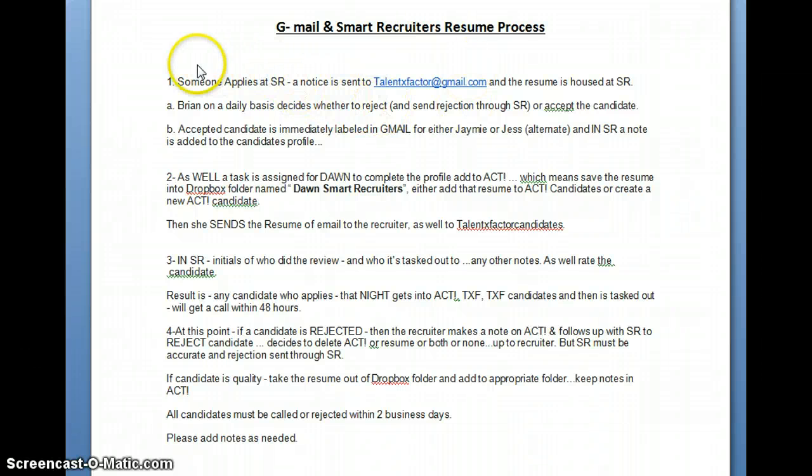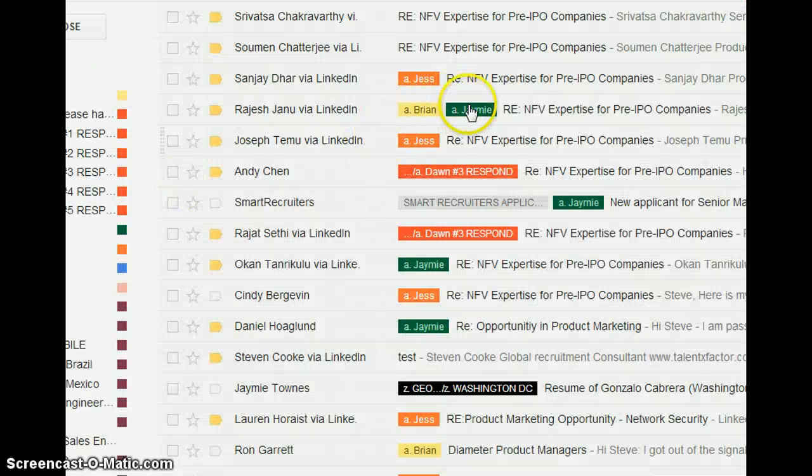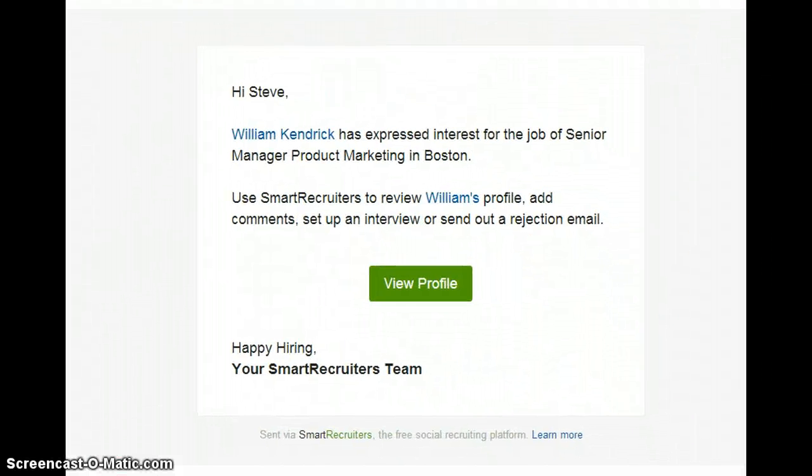If someone applies for a job at Smart Recruiters, then right away that notice is sent to talentxfactor@gmail, and because they've applied, their resume will be housed at Smart Recruiters. So when you are going through the Talent X Factor Gmail, which I'm just going to log into, and someone applies for a Smart Recruiters job, we get this notice here. When we get this notice, this is what we're going to use to tip you off that we need you to work on it.